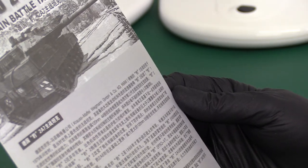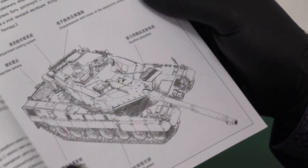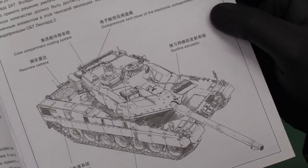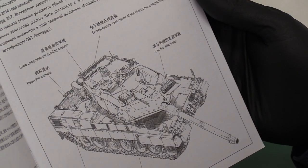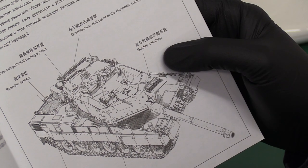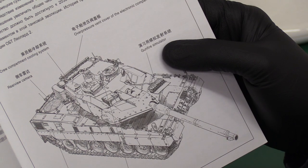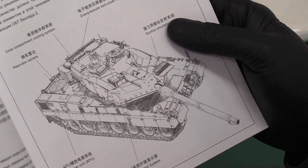So we've already had the history, so let's get straight into it now then. MENG's instructions are usually fairly good, in fairness. We've got a nice diagram here with a little bit of explanation about what some of these things are. Overpressure vent cover for the electronic compartment. Gunfire simulator. Okay, interesting. I suppose that's when they're on training.